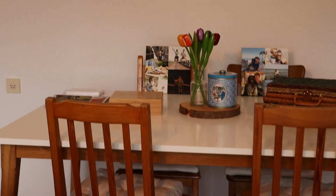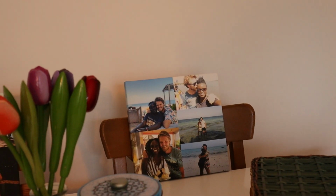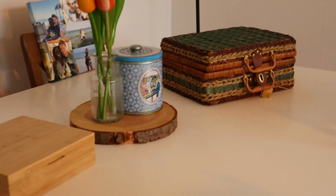So we've got this table, and right now we've got our pictures just propped up on the chairs behind over there. And we've got our picnic basket on here and the cookie jar and the tea box, just to warm it up a little bit. So this is how the room is looking so far.